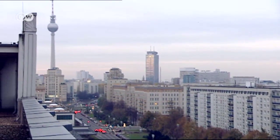From up here, you have the very best view of the last magnificent European boulevard ever built. You can't come up here on your own. You have to get permission in Café Sibylle, and then you can enjoy this fantastic view of the architectural ensemble.